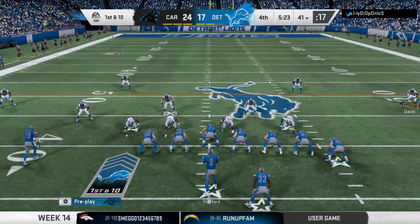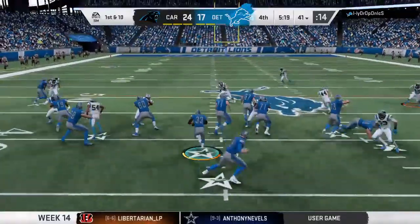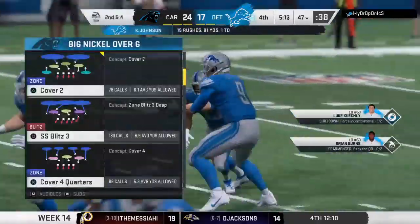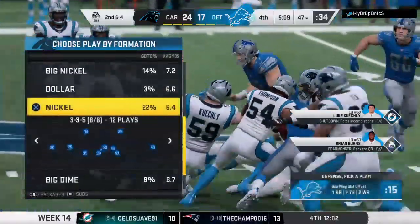Mike's 59. You ain't doing nothing today. They'll run on first down. Johnson. And he'll get this up past the 45 to the 47. It's a 6-yard gain on the ground, and that'll make it 2nd and 4.